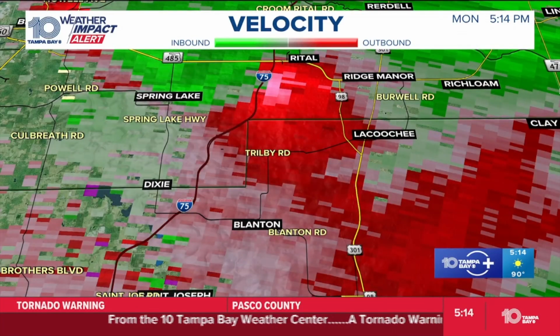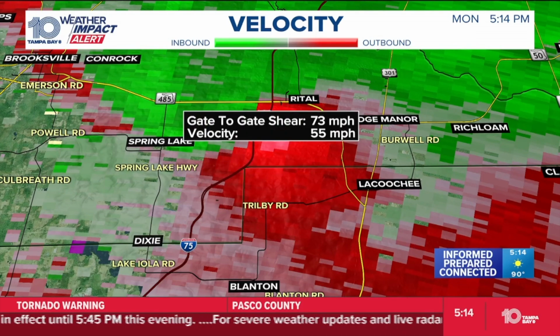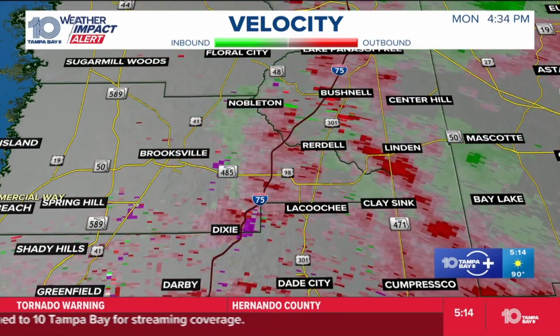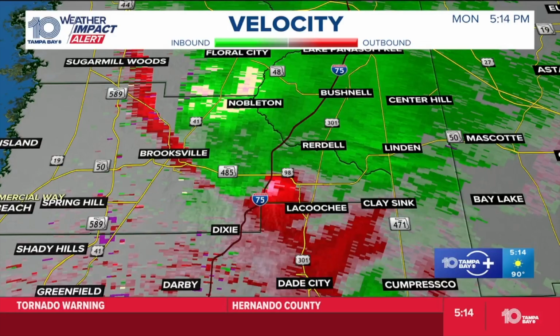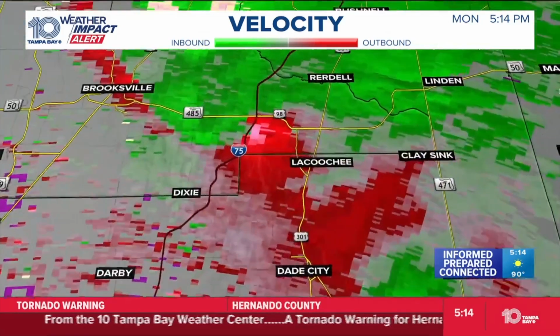This is going to be mainly east of Dixie as it pushes further to the south. That is it right there. You see that pink and purple? That's a ton of wind right there. We're thinking about 73 mile per hour winds. That's gate to gate. But that is what we would consider rotation there. Now, it looks to me, the way that this pops up right here, it's initially rotation. I don't think this will last very long, but that looks like a pretty good little rotation right there.